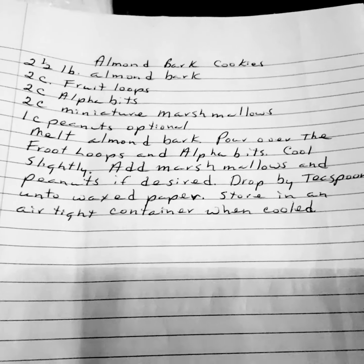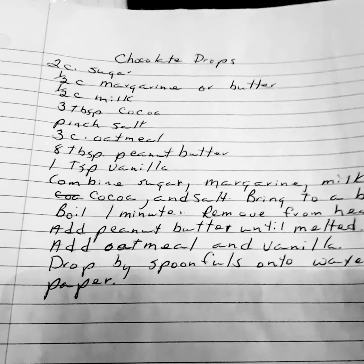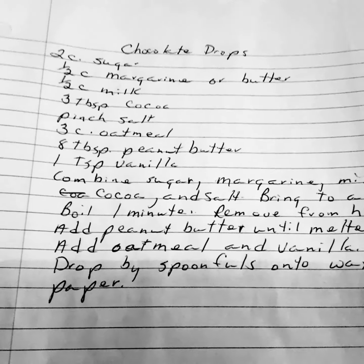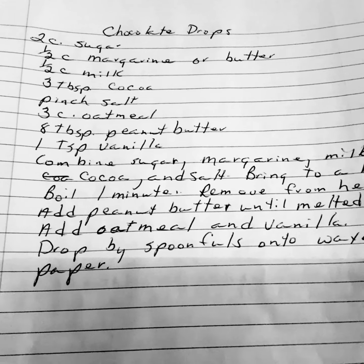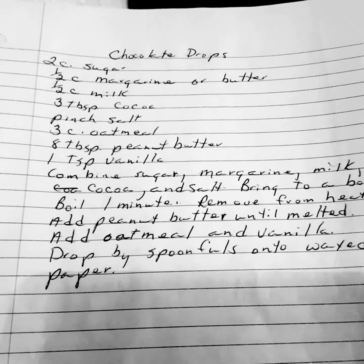Now we've made these both with chocolate and with white almond bark. We like them either way. Chocolate drops, or as some people call it, no-bake cookies. Some of these recipes have been around for years and years and years. A lot longer than most of you are alive.